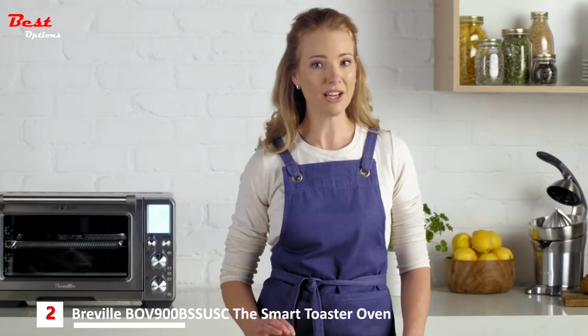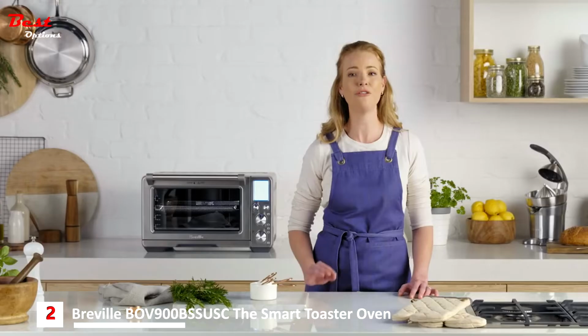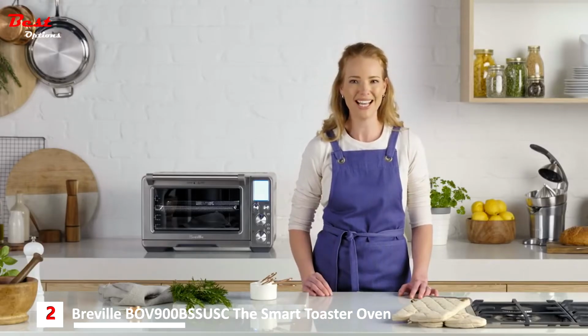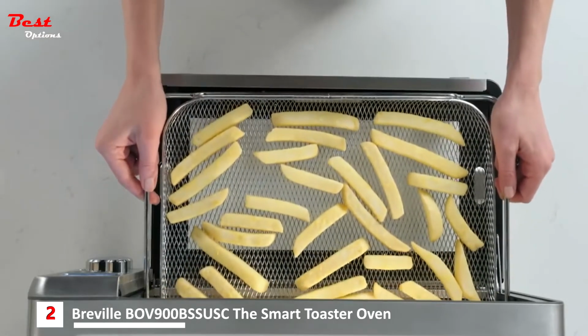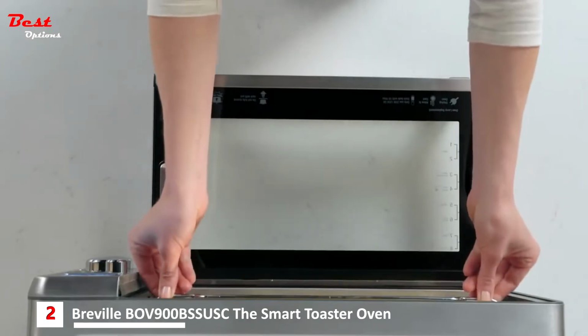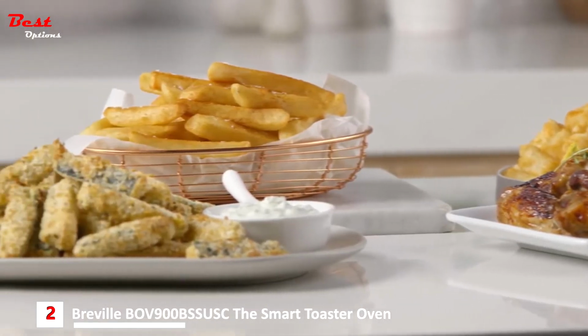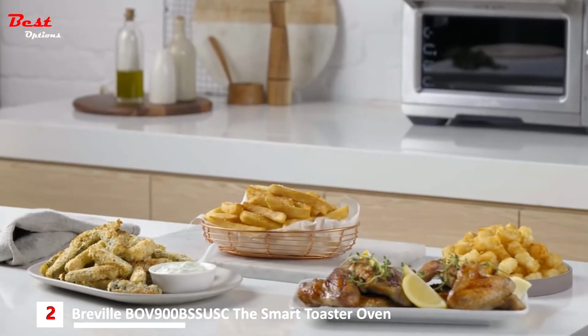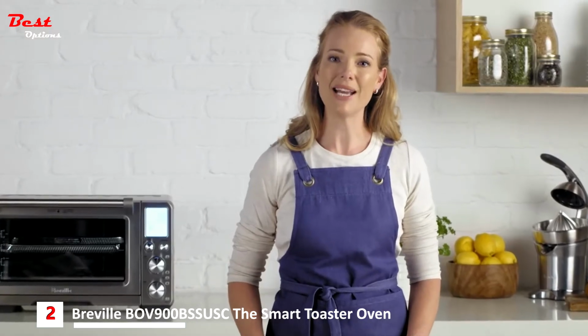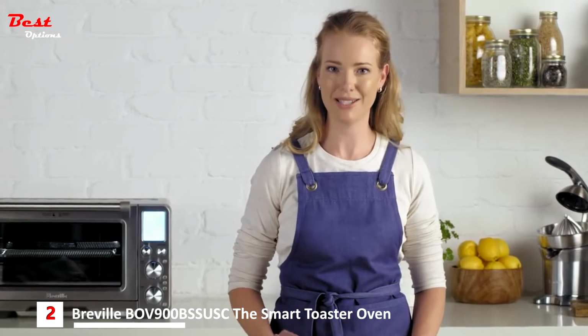High heat and super convection maximizes airflow for fast and crispy food. Select the air fry setting, pop the fries in the air fry basket and place in the smart oven. Crunchy, moreish, healthier air-fried French fries and other family favourites are only minutes away. Super convection also makes dehydrating super simple.